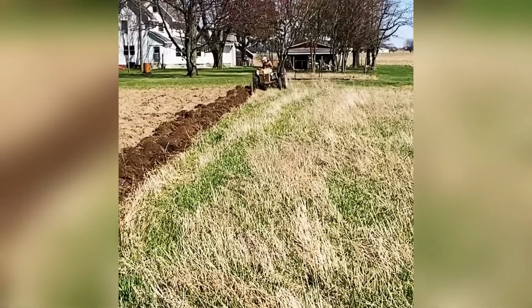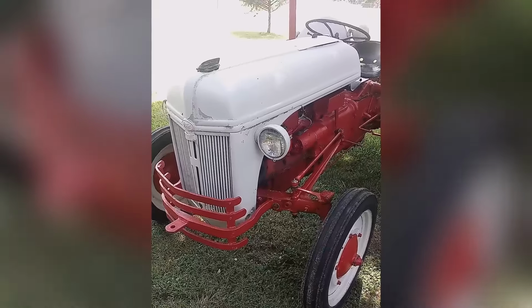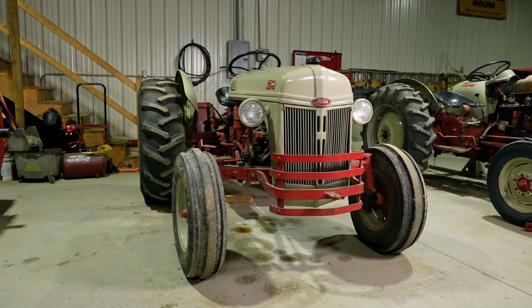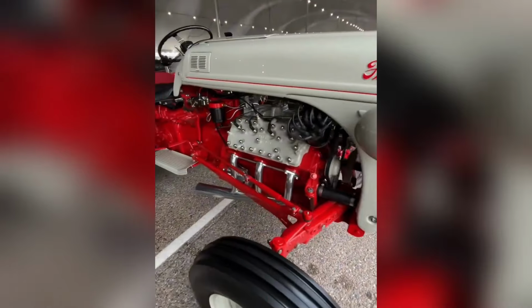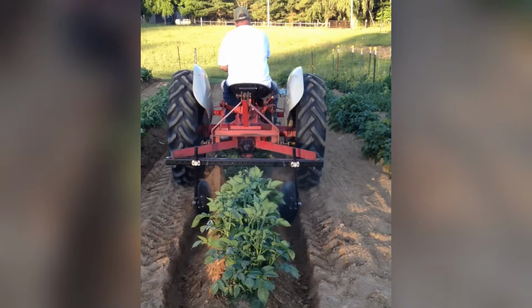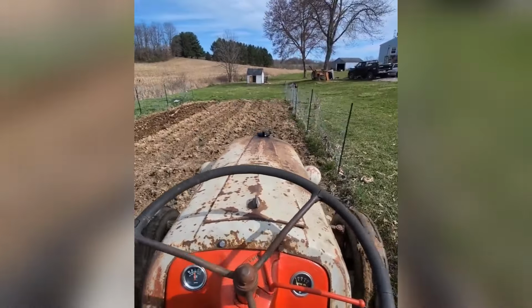Between 1939 and 1952, 3 models under the N Series designation, the 9N, 2N, and 8N, restructured American agriculture from the bottom up, not through horsepower or innovation in isolation, but through pricing, production scale, and a bold departure from the elitism of pre-war machinery design.